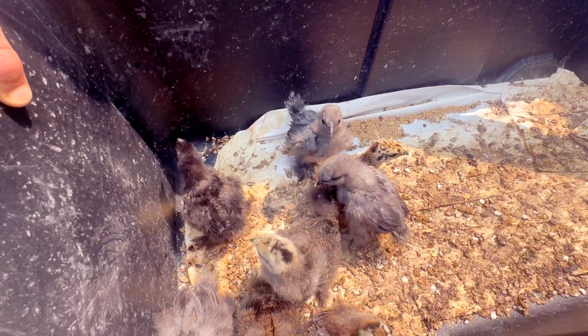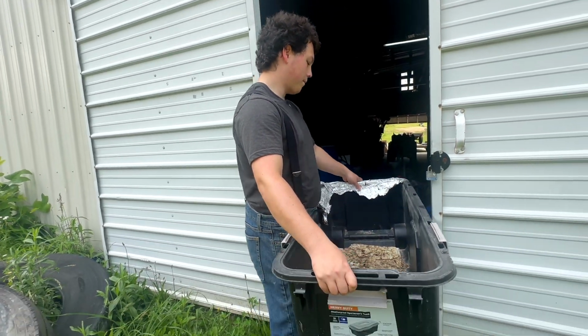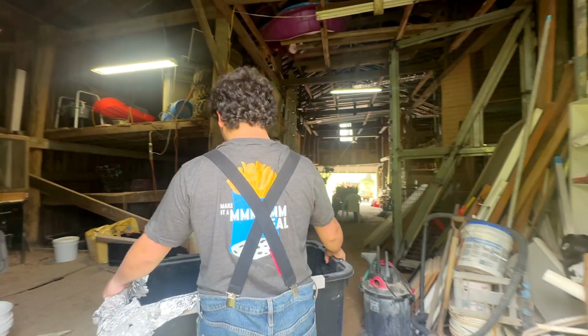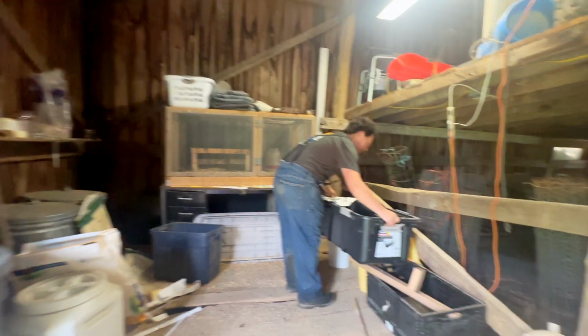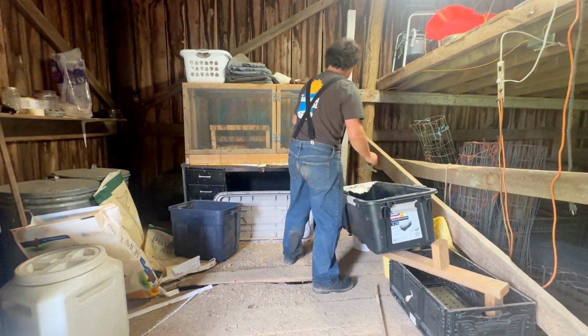Bunch of happy little guys. Trying not to hurt their legs while I'm moving around because they're so small. Any movement that might seem small to us is super big to them. Yep. That's gonna go.